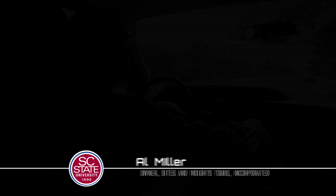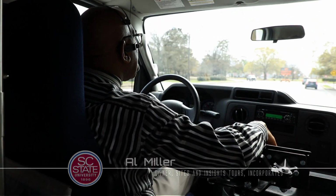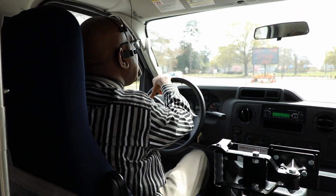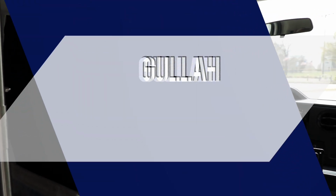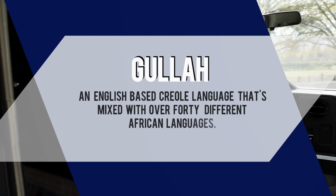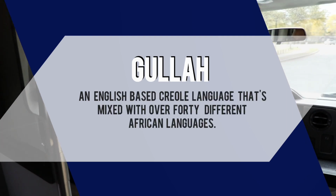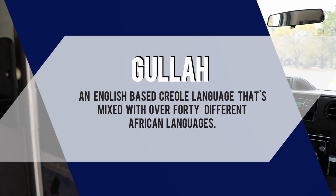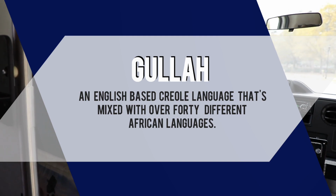And we're going to be speaking Gullah to you, is what we said to you in Gullah. People come here from all over the world and they say to me, what is this thing you call Gullah? But I know they meant Gullah. So what is Gullah? Gullah is an English-based Creole language that's mixed with over 40 different African languages.